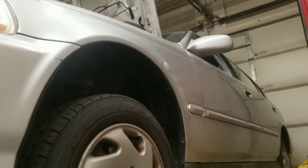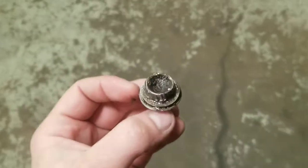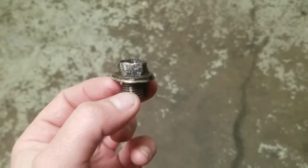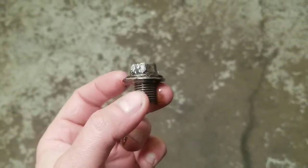So we have, what is it, like a 97 Honda Civic up on the rack. Gonna do a full once-over on it. Car came in because the drain plug was completely rounded off. Go on the light and get some light, thank you, sir. Customer tried doing his oil, and yeah, he tried using his teeth.